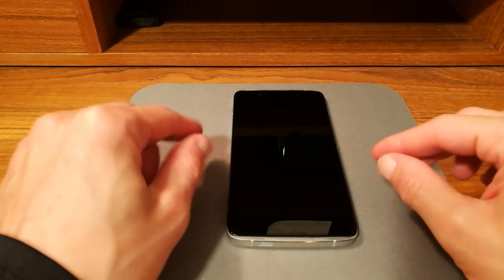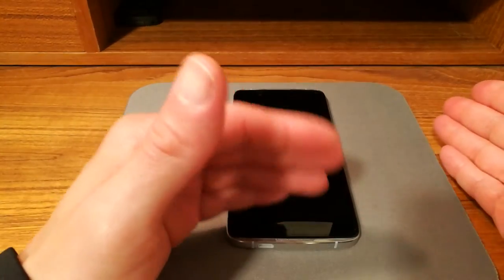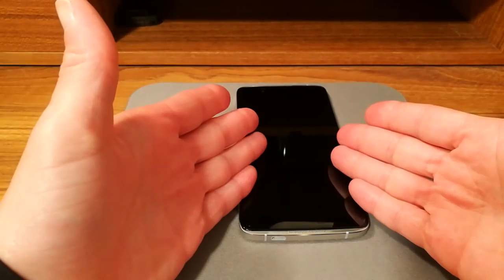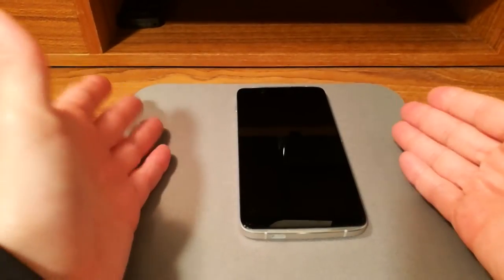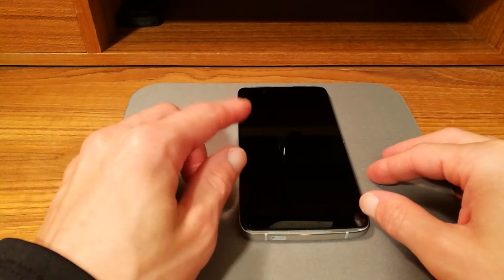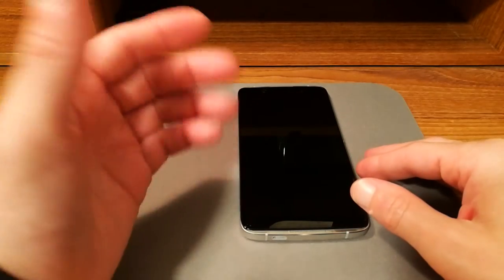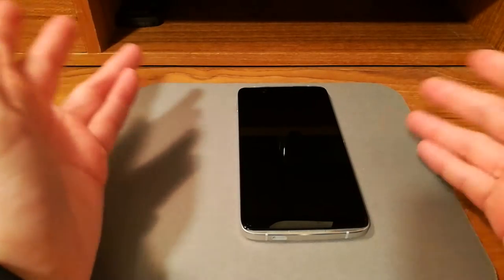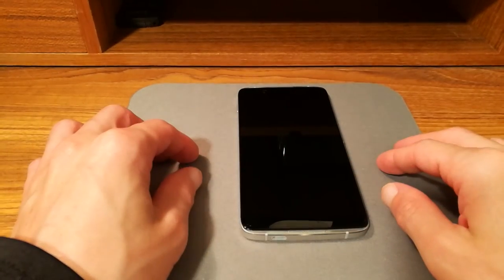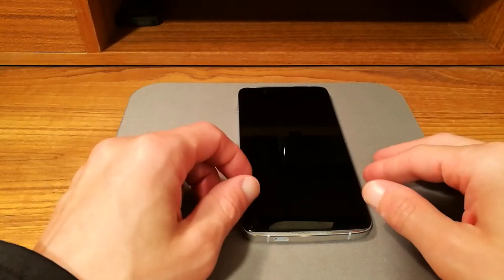There is an Idol 4S, which is the more premium version of this particular phone. The difference is this is a 5.2-inch display. The 4S has a 5.5-inch display. This has a 13-megapixel rear camera. The Idol 4S has a 16-megapixel rear shooter. The Idol 4S has a fingerprint sensor on the back. This one has no fingerprint sensor. So there's some little differences there, and there's also a difference in price.